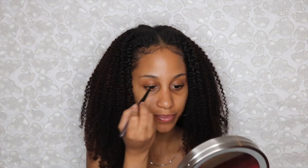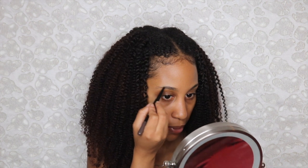So the first thing I'm going to use is a brow pencil. This is just the Maybelline Brow Satin. It's just like a drugstore brow thing. I usually use MAC's Spike, it's by MAC, because I prefer brow pencils with like a very thin end. So I just fill my brows in. I want them to look kind of natural.